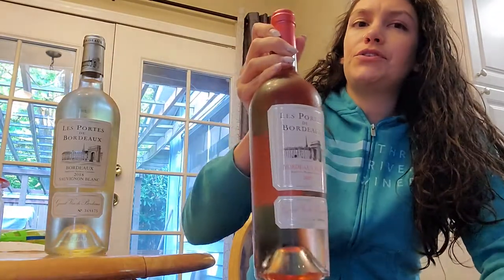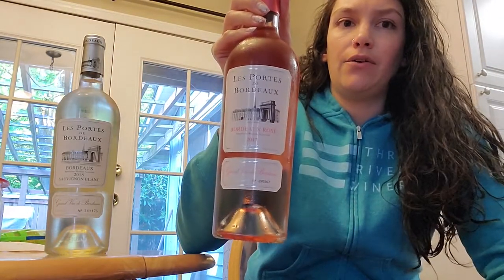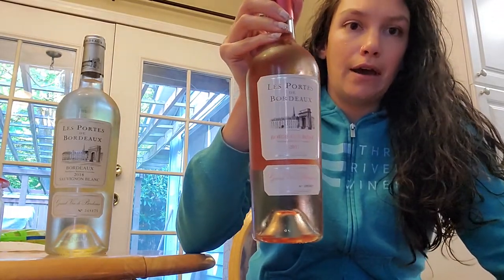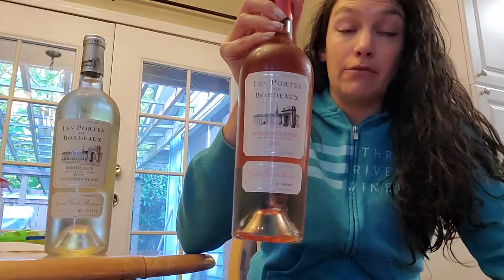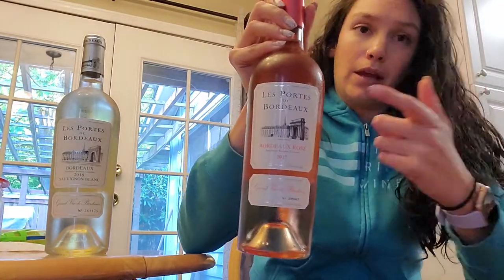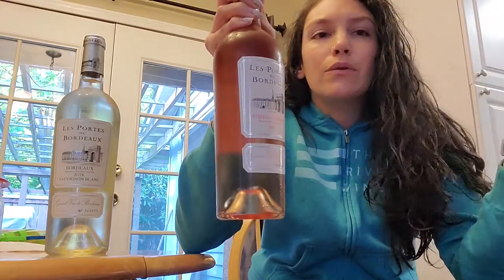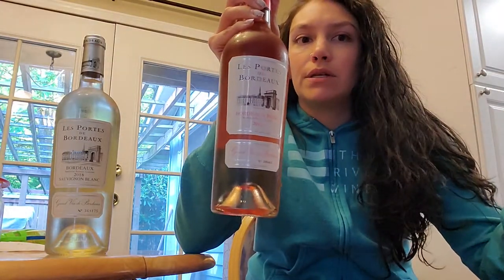And honestly, I'm sure I used to drink rosé all the time. In fact, I did one summer attempt to drink every rosé that Trader Joe's had for under $10. And this was one of them. Obviously, it used to be $5, so I definitely drank this one. But I don't really remember. I haven't gone back and looked at what I thought of it. So I thought it'd be really fun to try the whole series.